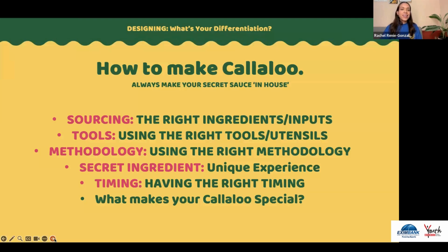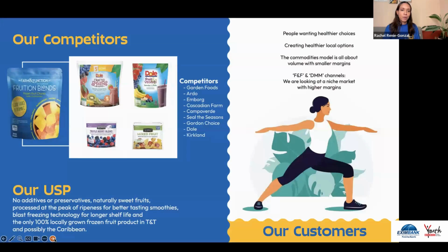So I would say take some time to think about what differentiates you. And through this methodology, through the making of this recipe, you can identify, okay, what am I special at here? This is where my skill is. I know how to do this the best in this way. And exactly for my customers who might be health conscious, or my customers who are men, or my customers who are women, understanding that, your differentiator, is really important.